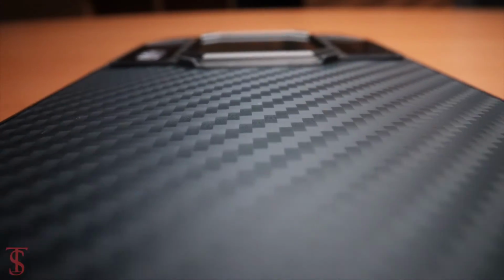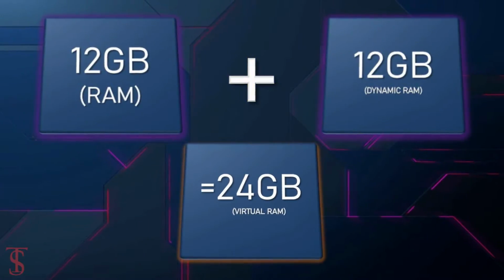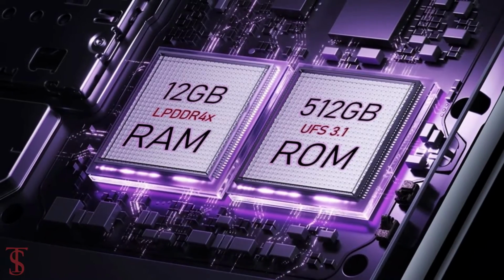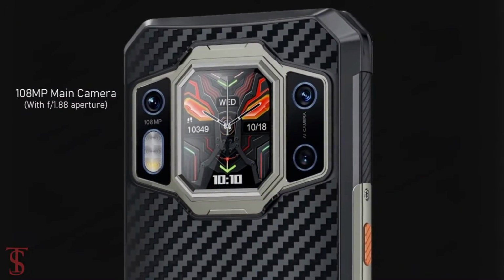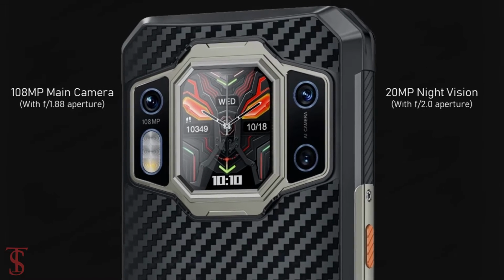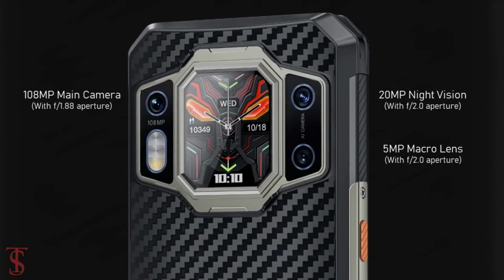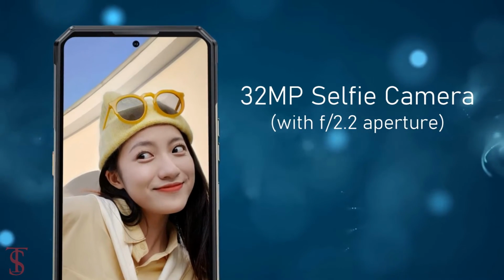The Antutu benchmarking score for this device came out to be pretty decent, as expected. The smartphone packs 12GB of LPDDR4 RAM that can be extended up to another 12GB by using internal storage, and it has 512GB of UFS 3.1 storage. As per the optics, it has a 108MP primary sensor along with a 20MP night vision camera and a 5MP macro lens. For selfies, it has a 32MP camera under the hole punch at the top center.